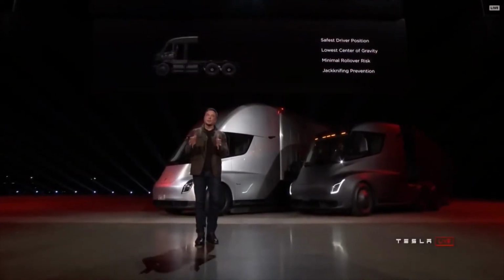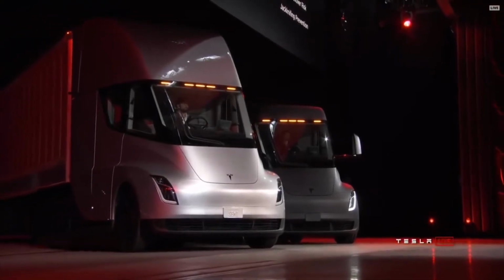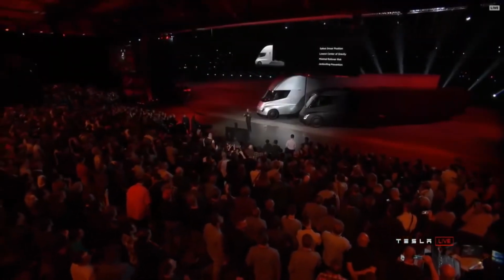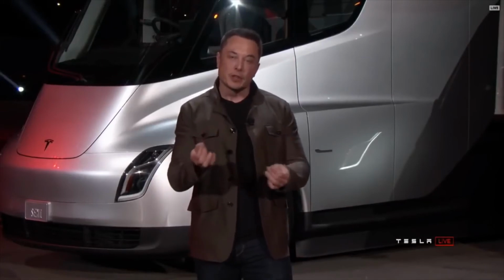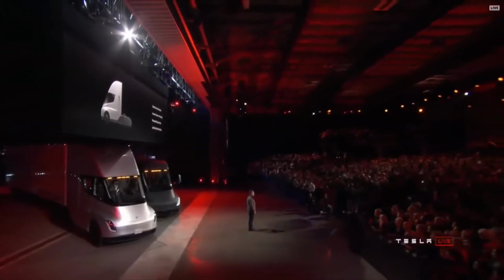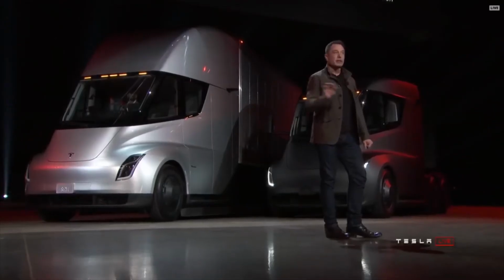A few other things about safety. With that central position, you're in a very safe position. Even if you were to collide with another semi, you have a low center of gravity that gives you really good handling. It means the probability of a rollover is massively reduced because the battery pack is in the floor pan. And perhaps most importantly, jackknifing is usually the worst nightmare of a trucker. How do you stop your vehicle from jackknifing if you're in difficult conditions? The truck will automatically stop jackknifing because it's got independent motors on each wheel, and it'll dynamically adjust the torque on each wheel so that jackknifing is impossible. Your worst nightmare is gone with this truck. Never have to worry about it.